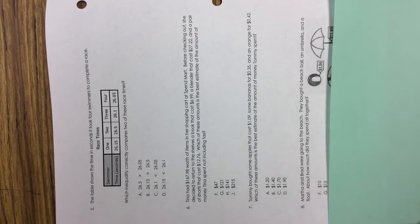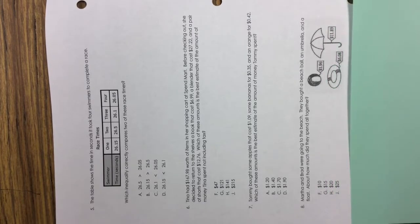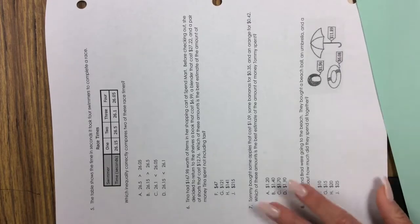Number 8. Martha and Brad were going to the beach. They bought a beach ball, an umbrella, and a float. About how much did they spend altogether? F, 10. G, 15. H, 20. J, 25.